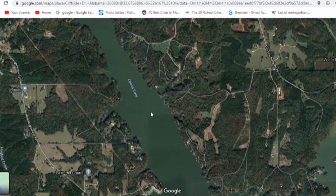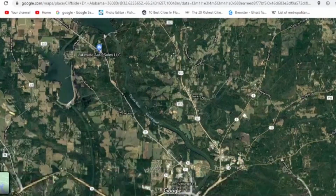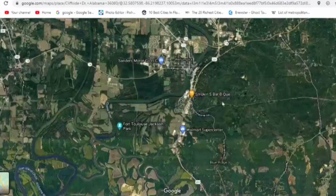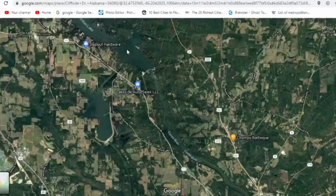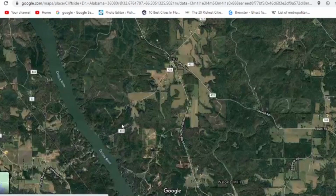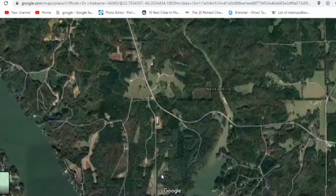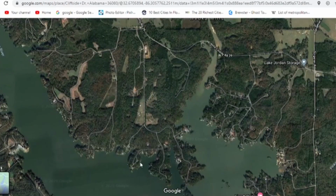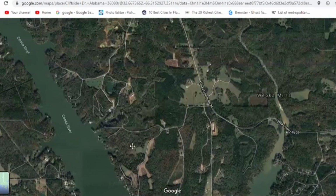There's the Coosa River, which is Lake Jordan. And basically from here, I'm going to run back over to Wetumpka. That's going to be your nearest town. From Wetumpka, you can run back over to Montgomery. So it's not a completely... I mean, immediately there's nothing out there, but if you needed to get somewhere, you could get somewhere within a 35, 40-minute drive or something like that. But that's where it's located, on the Coosa River, Lake Jordan. Really nice little cabins all through here.